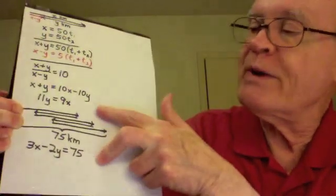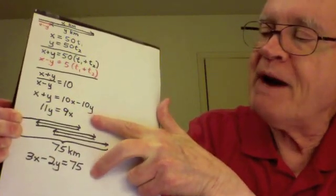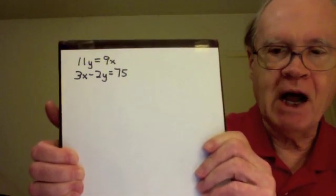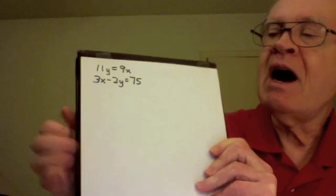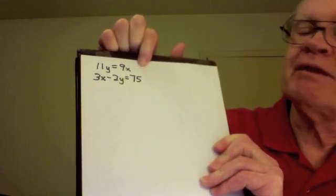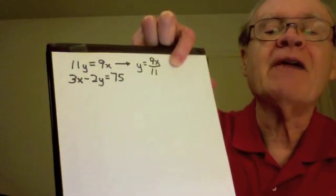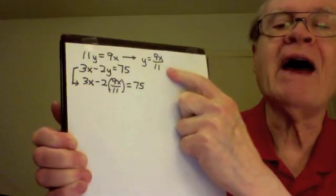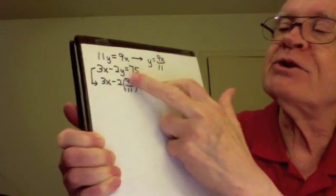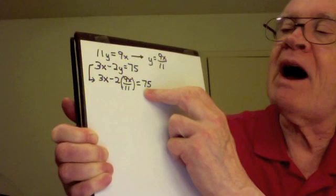So we now have these two equations. 11Y equals 9X, 3X minus 2Y equals 75. There are a bunch of ways to solve this system of two equations. I will use the substitution method. I will take the top equation and solve it for Y, which gives me Y equals 9X over 11. I substitute that into the second equation, and I have 3X minus 2 times 9X over 11 equals 75.